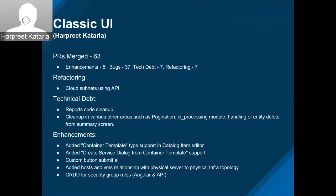Hello, everyone. So for the UI side, I have some stats of PRs that were merged in the classic UI repo during the sprint. A total of 63 PRs were merged, and out of that, there were 5 enhancements, 37 bug fixes, 7 technical debt, and 7 refactoring PRs. I have some of the main ones highlighted here.